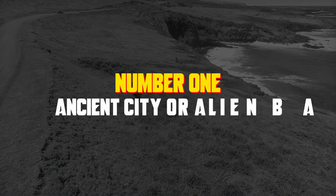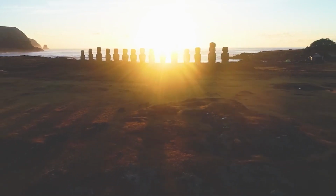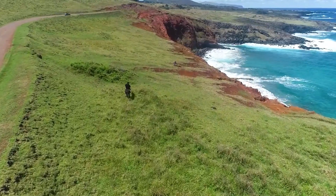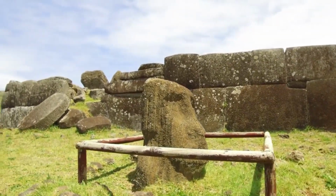Number 1. Ancient city or alien base. Trust me, these structures aren't just random trees or rocks. The strange statues and geometric patterns almost seem as if they're remains of an ancient city or base. Some researchers believe this footage reveals the remnants of a lost civilization hidden from us for centuries.